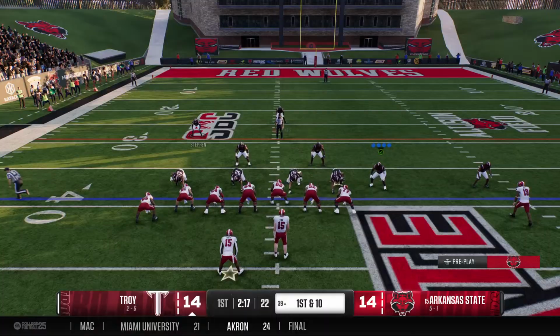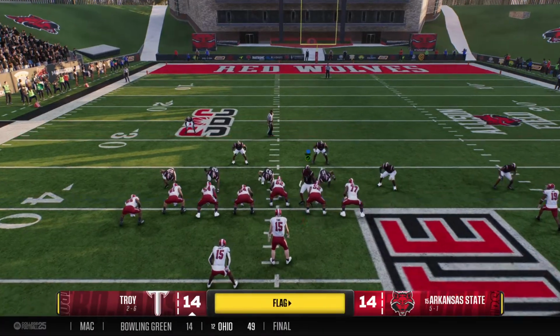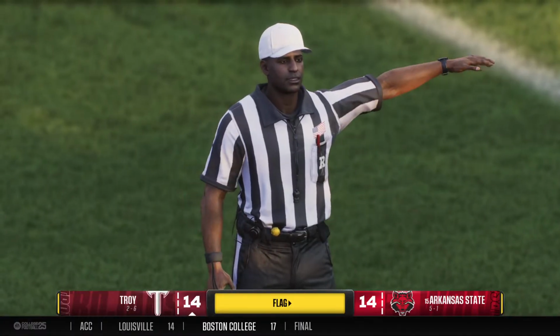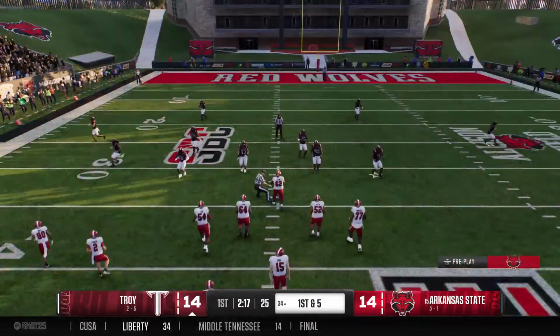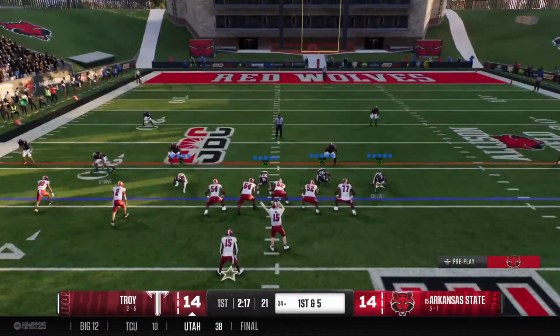Here comes the offense on first down. Defense didn't maintain its discipline there, and they get into the neutral zone. It'll cost them 5 yards. Encroachment, defense. Defense just a little too eager, and that's 5 yards for the Oaks. Line gets set, first down.